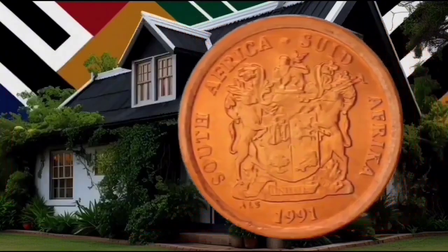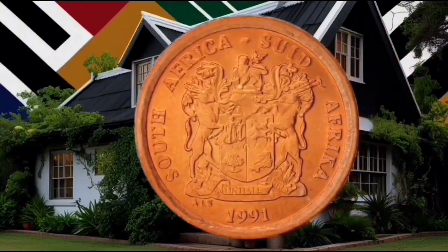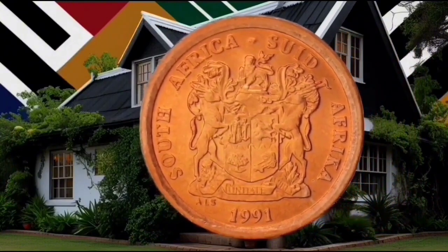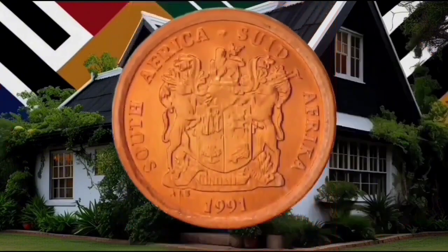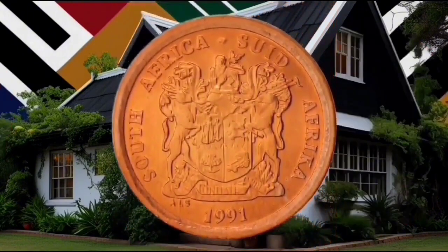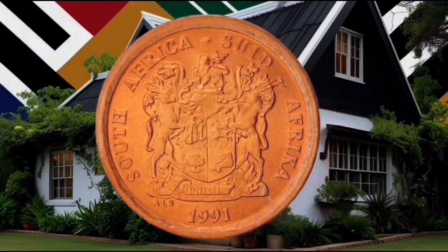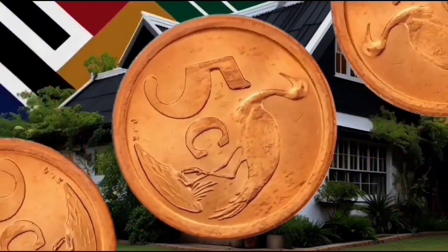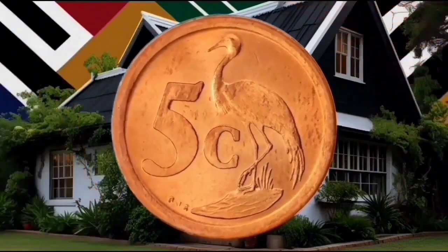Its diameter is 18 millimeters, and it features a smooth edge. While it may appear simple, its composition and detail reflect the craftsmanship of the South African mint during that time. The year 1991 saw a fairly high mintage for the 5 cents coin, with millions of coins being produced. However, not all coins survive in mint condition, and this is where rarity and value come into play.